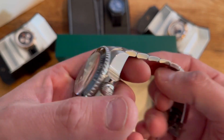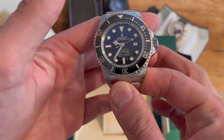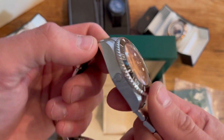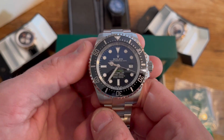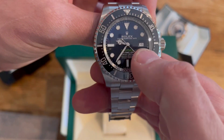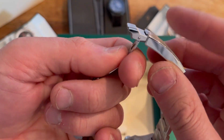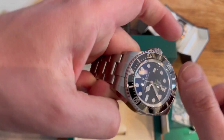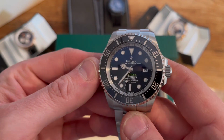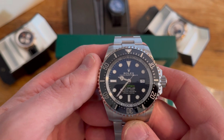Though I think they are harder to find than the black Deepsea. The James Cameron is, I suppose, more collectible, or certainly more desirable. But stunning. It's the 126660. The new one has just come out in April, the 136660, and they've increased the date aperture, changed the Glidelock, and taken away some things. And I think apparently the bezel is slightly thinner, but apart from that, it's all the same. But this is a 126660.